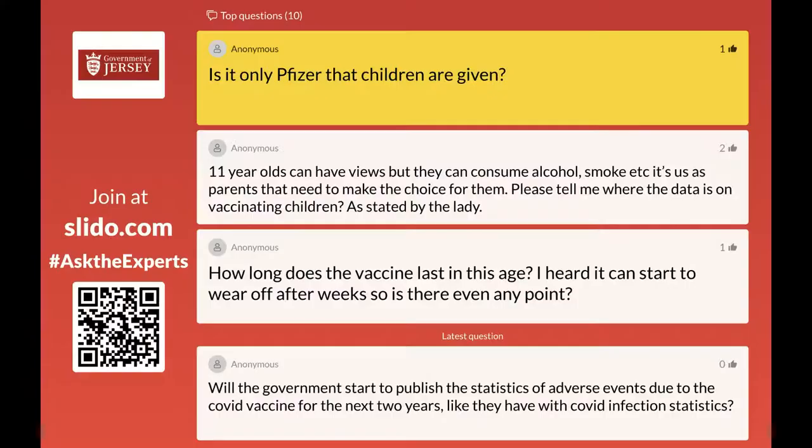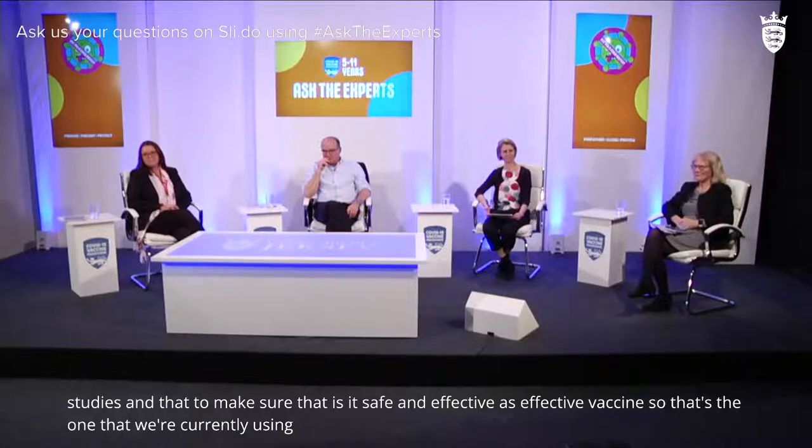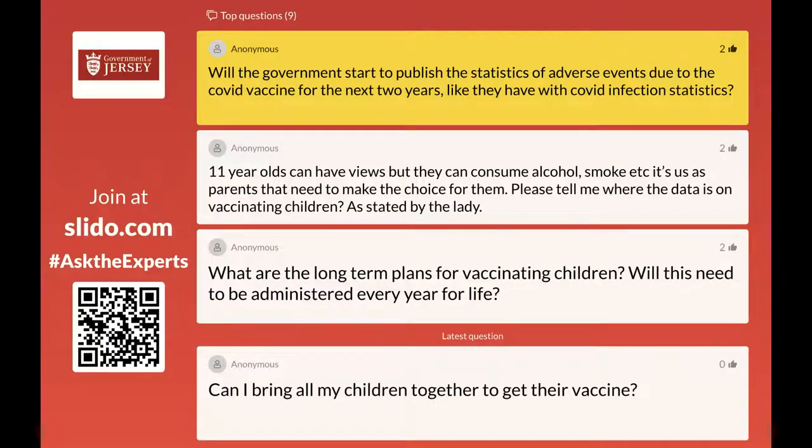Okay. Is it only Pfizer that children are given? A paediatric formulation of the Pfizer vaccine has been approved for use. So it's been through all the studies to make sure that it's a safe and effective vaccine. So that's the one that we're currently using. Okay. Will the government start to publish the statistics of adverse events due to the COVID vaccine for the next 2 years, like they have with COVID infection statistics?